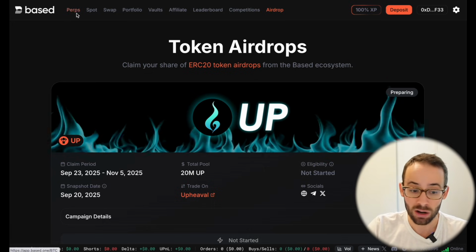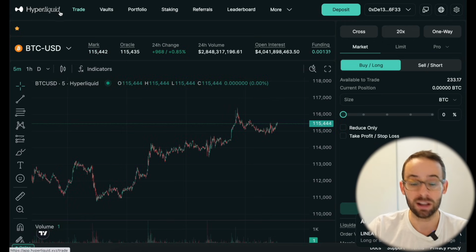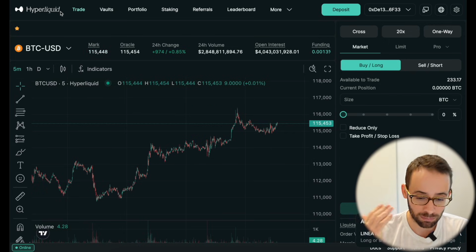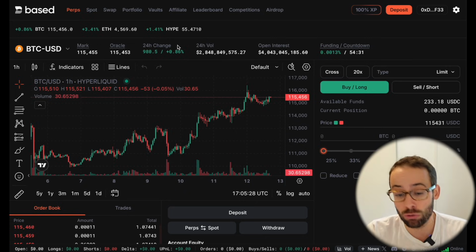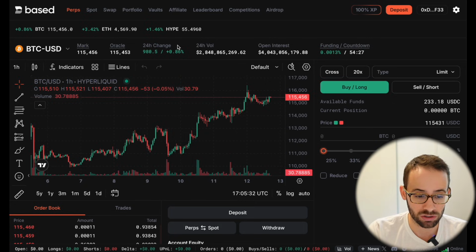Then on top of that, like I said, since you're farming on the exact same platform, Hyperliquid, and you're moving volume on Hyperliquid, and these guys have a massive pool of money still yet to be distributed, then it just adds another Lego on top of this farm. And then on top of that, we could potentially get a token from Based itself, and who knows, since they're backed by Athena, there could be some integrations and rewards there.